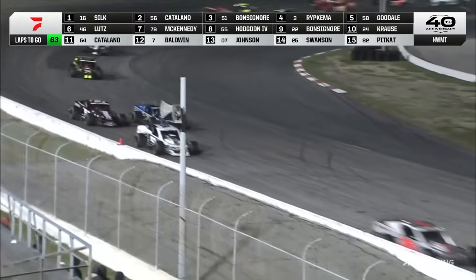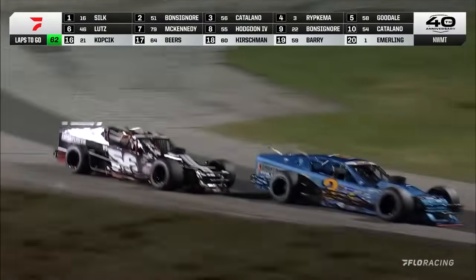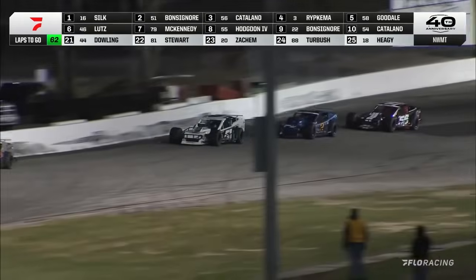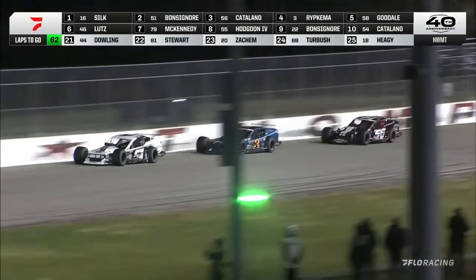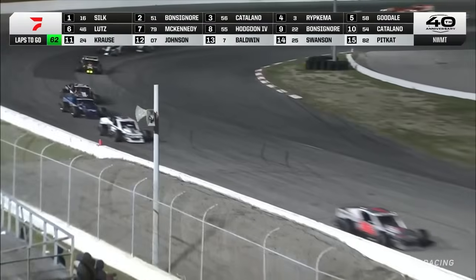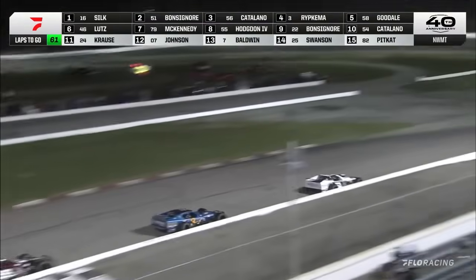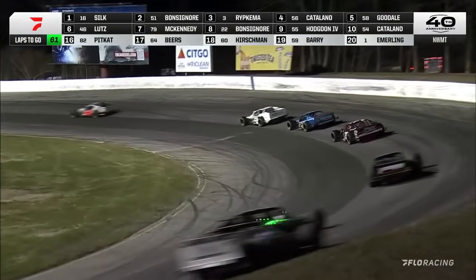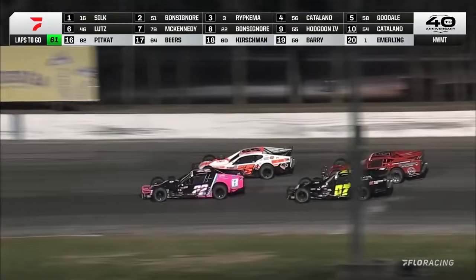He's had good days here at Thompson, as has the 3 car. Jake Johnson, who drove this car last year, had strong runs in the 3 at Thompson. And we're seeing a perfect example of just that. Tyler Ripkema moves on to the podium in position number 3. That puts Catalano back to the 4th position. Meanwhile, there is still a lot going on right there, and now Catalano tries to take a peek back at it again. Can't do it. Still, the story is out in front: Ron Silk, Justin Bonsignore, Tyler Ripkema, and Trevor Catalano, with Eric Goodale to round out the top 5.